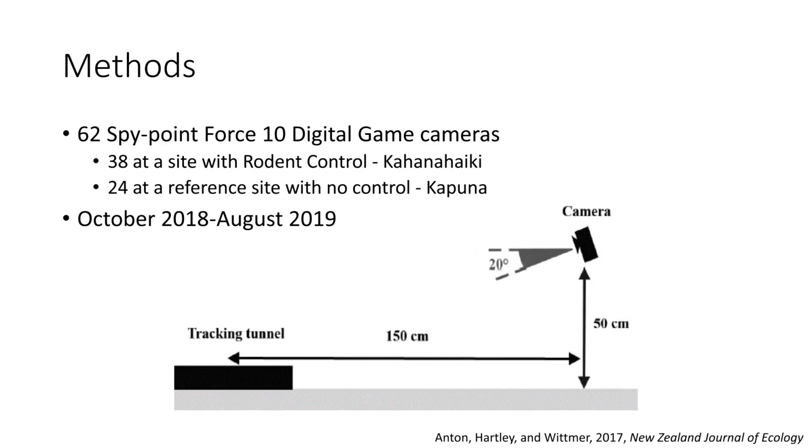So what we did, we had 2 sites. We had 62 Spy.4 Force 10 digital game cams. We had 1 site, Kahanaheiki, which had 38 tunnel stations with our cameras, and we had a reference site, Kapuna, which has 24, and there's no rat control at that site. So we've had them out there since October 2018, and we're going to continue this until the end of August of this year. So what we did is we have these preset tracking tunnel stations out there already.